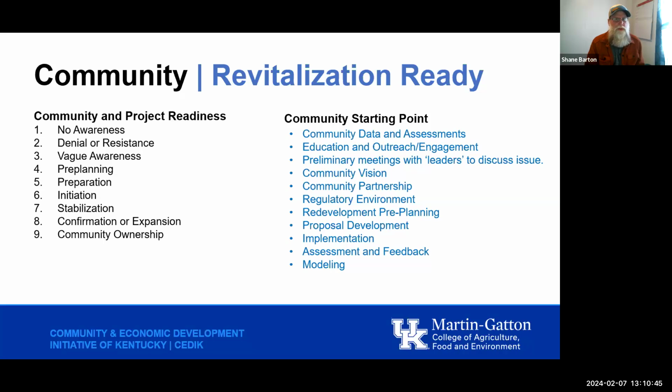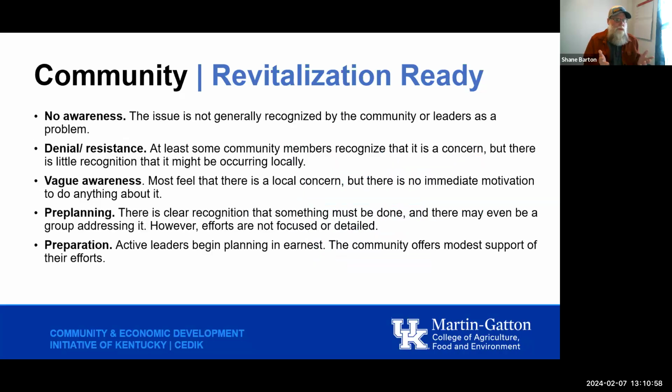But I want to go through each of these nine community and project readiness defining points along the spectrum and talk a little bit more about what we mean by these. So when we start off with a project that folks may not fully be engaged in, there may not be a lot of awareness. And really what we mean here is that the issue isn't generally recognized by the community or leaders as a problem. They may not necessarily acknowledge that it's an issue.